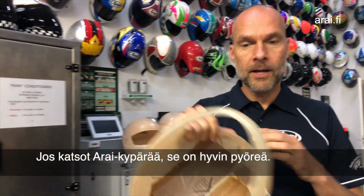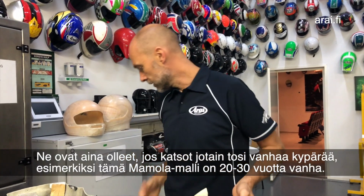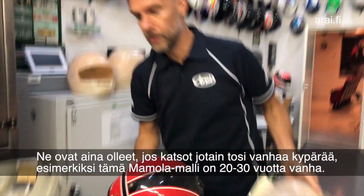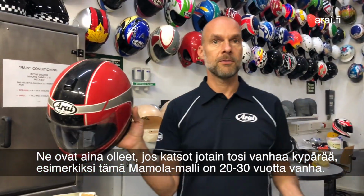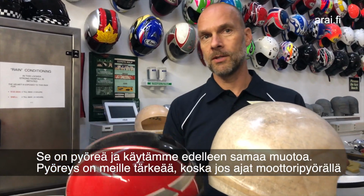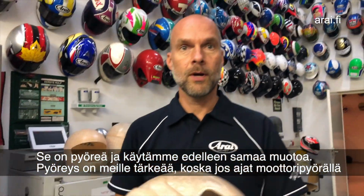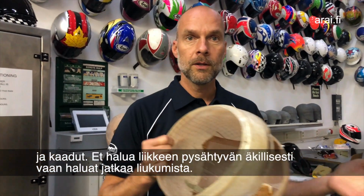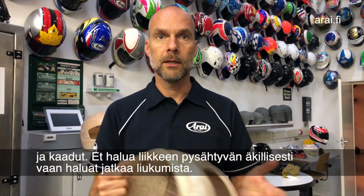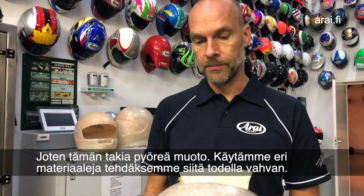Basically, if you look at an Arai helmet, it's very round. It always has been. If you look at some really old models that we have, for example here, an old Mammola, 20 years old, 30 years old, it's round, and we still have this round shape. This round shape is for us quite important, because if you're riding a bike and you're gonna fall, you don't want it to stop suddenly. You want it to keep sliding. So that's why we have the round shape.